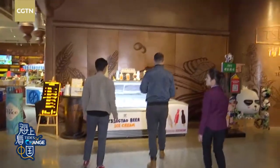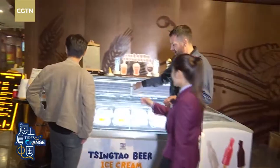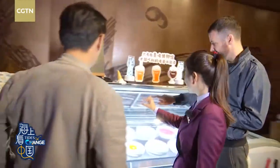Oh, this is the ice cream. This is the legendary beer ice cream. Is this chocolate flavor? It's stout black beer. Oh, so it's not chocolate flavor. Would you like to try one? I would love to. Raw beer. I would like to try that.